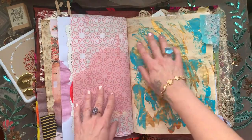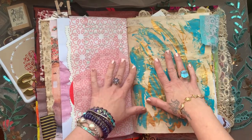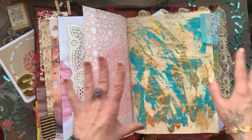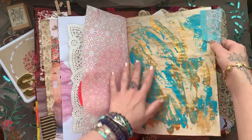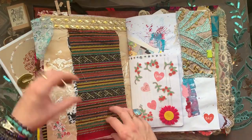This beautiful painting in my absolute favorite colors, turquoise and gold. My favorite colors to wear, my favorite colors to see on a book page, my favorite colors for everything. Just stunning. I love this page. Love it. The fabric flip.